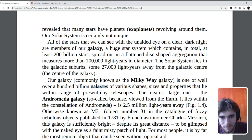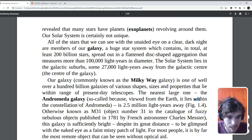100 billion galaxies of various shapes, sizes, and properties that lie within range of present-day telescopes. The nearest large one, the Andromeda Galaxy, so called because viewed from the Earth, it lies within the constellation of Andromeda, is 2.5 million light years away, otherwise known as M31, object number 31 in the catalog.